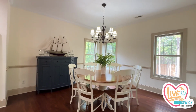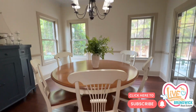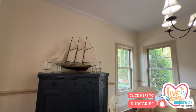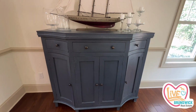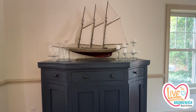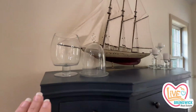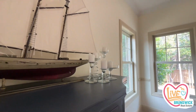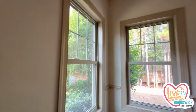Isn't this amazing? Used your beautiful chairs and table that you left, and look at this new addition of this hutch. Isn't that gorgeous? In the ship, love it. And she used some of these pieces that you left behind in the candles. Isn't that just so pretty?